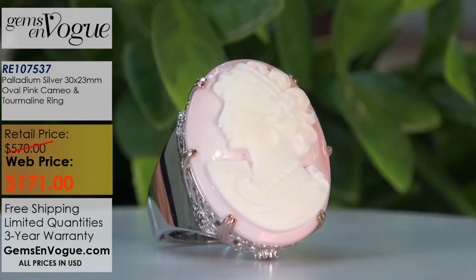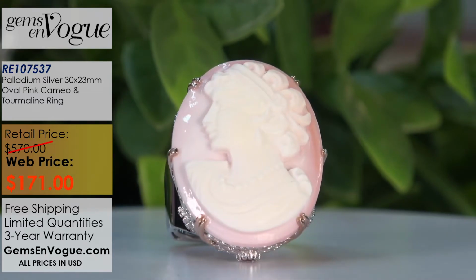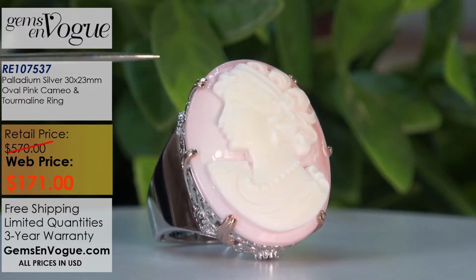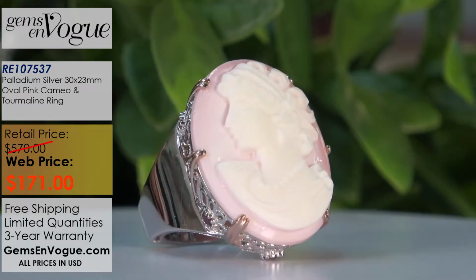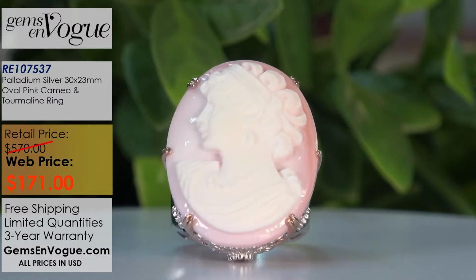Now, this is a gorgeous piece here, 30 by 23 millimeter. By the way, this is done, just like our deal of the week, in the Caribbean pink conch shell. So that's natural pink, that's natural white. This is not color treated in any way whatsoever. Carved by Mattia Romanolo.